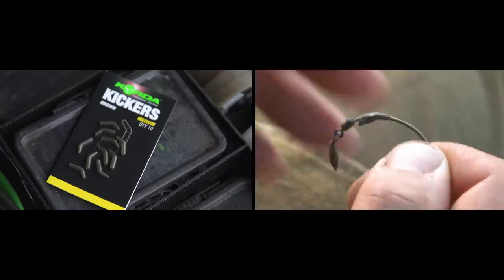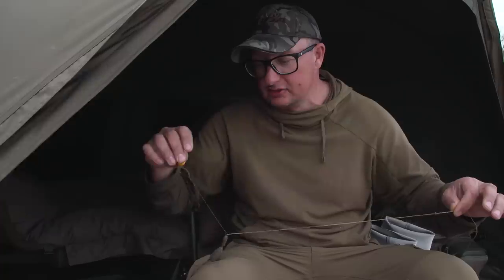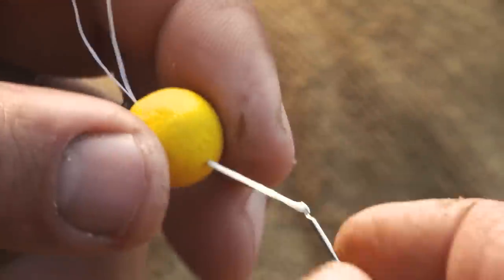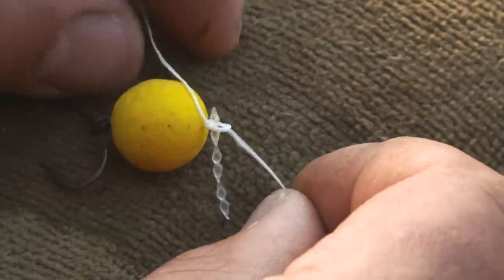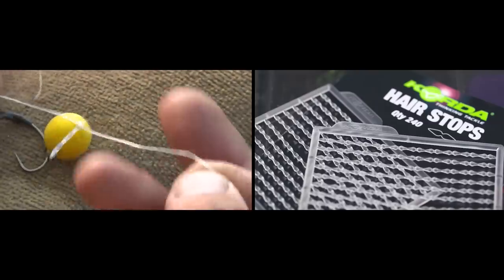And because that's got an in-turned eye effect, it makes the hook flip over and catch hold even quicker. To stop the bait coming off the hook, I've got one of the hook beads, and then the bait is basically tied onto a micro ring swivel, probably a size 25 swivel, that just pulls in there neatly. I use a bit of bait floss, pull that through the bait and then tie a succession of overhand granny knots around the hair stop at the top, and you can cast that miles and it won't come off.